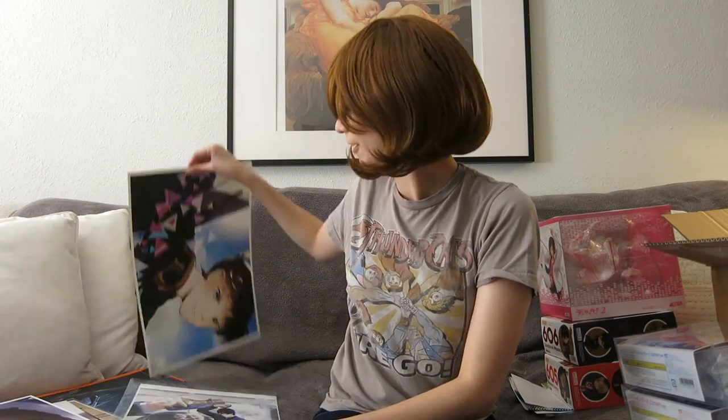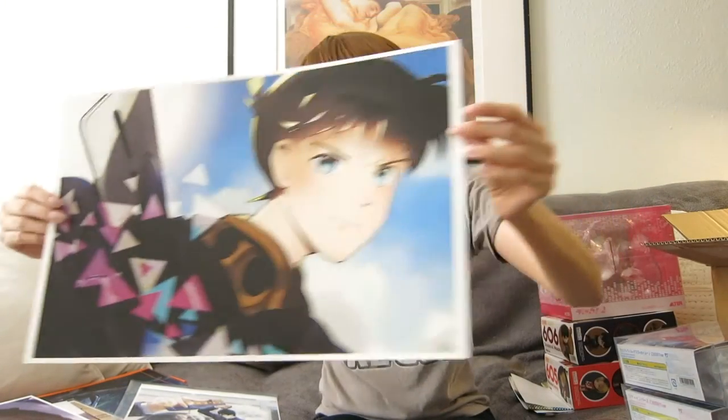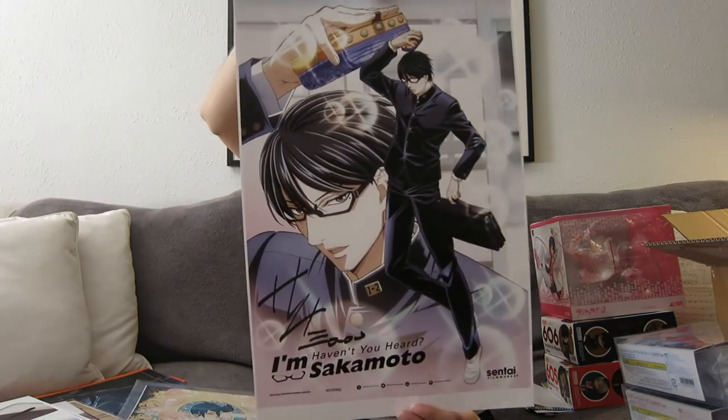He also has his own series. Oh, I got Shinichi as well. It's part of the set. I wish that there were some Takagi pictures because he's my favorite Detective Conan character, but no one loves Takagi.